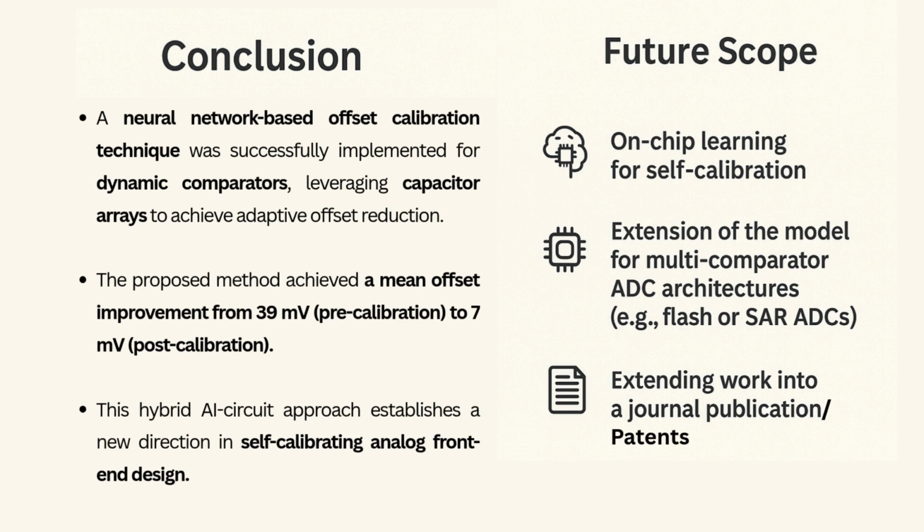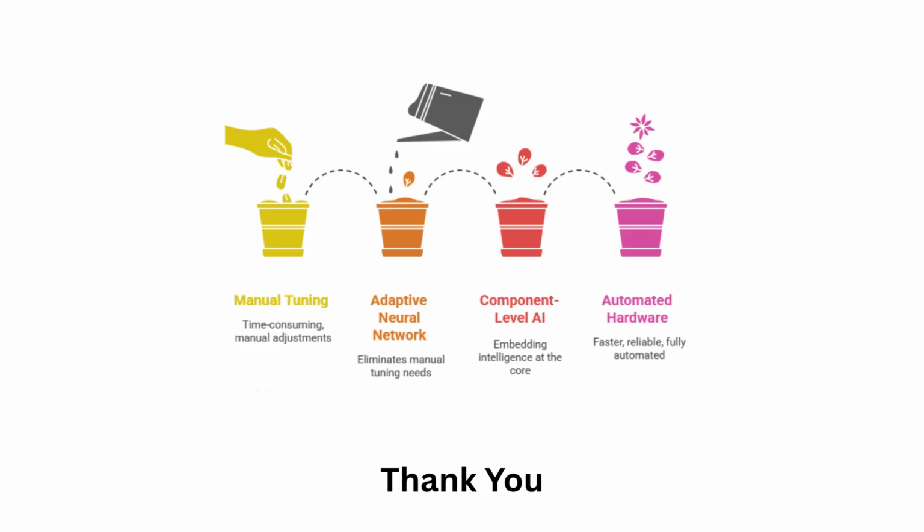The future of analog design. This project represents a step forward in the evolution of analog design. We're moving from a time of manual tuning and lengthy iterative adjustments to an era of adaptive neural networks, where components can correct themselves. This is a critical foundation for component-level AI that will ultimately lead to fully automated hardware, smarter, faster, and more precise than ever before.